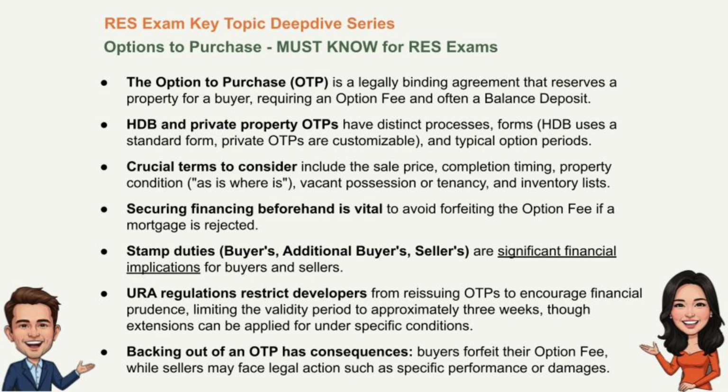Absolutely. The URA curveball. Reissuing OTPs, a recent game changer. Now let's talk about something that threw a bit of a curveball into the private property market in recent years. The rules around reissuing OTPs. This is a big one for the RES exam because it fundamentally changed how some transactions, particularly with developers, used to work. It was a significant adjustment.